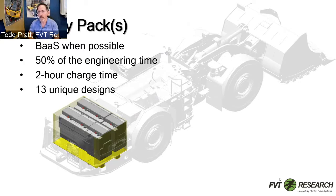All our batteries and the Epiroc batteries have a 2-hour charge time. And we've got 13 unique designs, and we're actually doing 2 or 3 new battery designs a year right now.